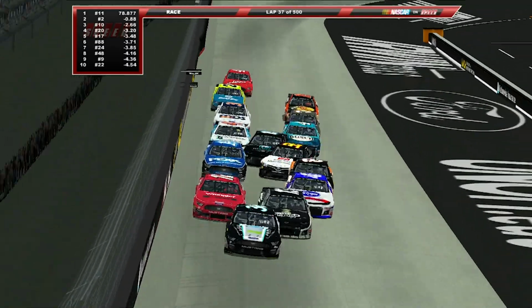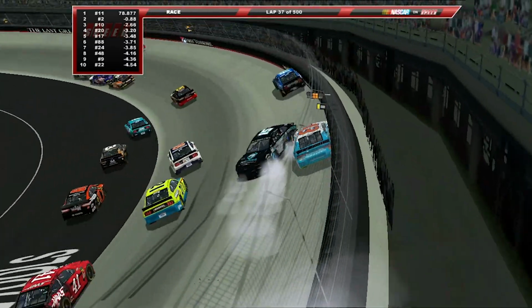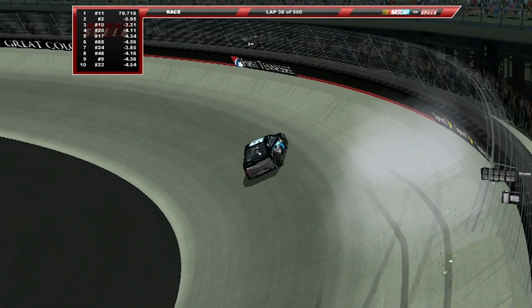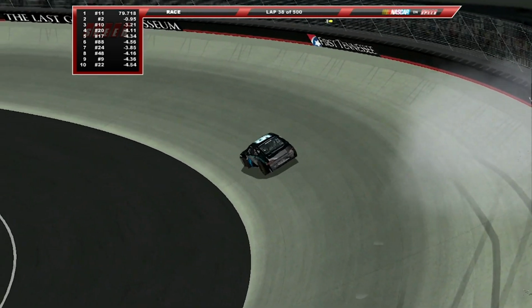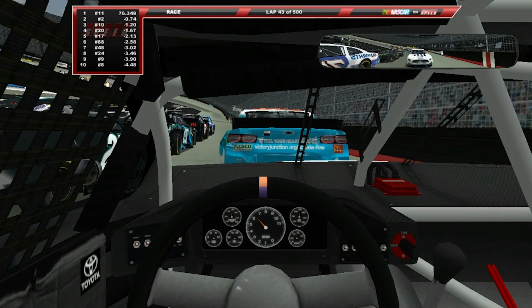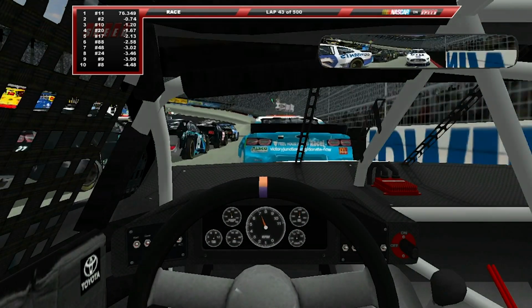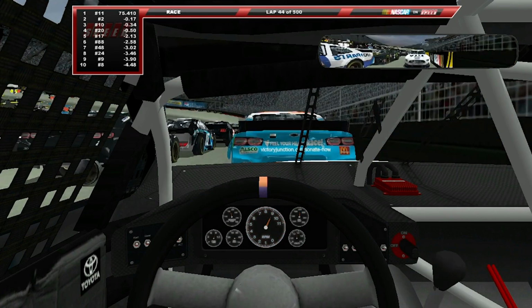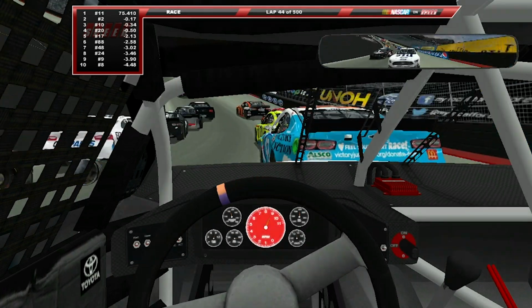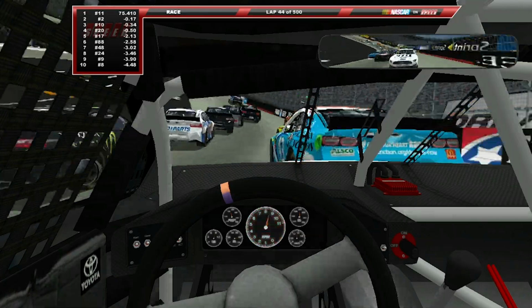Meanwhile, further back in the field, going to be an incident here. Ross Chastain, Matt DiBenedetto, I believe that was Clint Bowyer and Bubba Wallace, all going to get involved in a scuffle going into turn number three. Heavy damage to the 15 car. Now we're seeing a little bit more pit strategy as Denny Hamlin going to line up behind a few cars going into the restart. However, the 11 car is still out front and Keselowski just behind him.